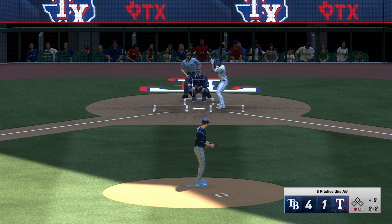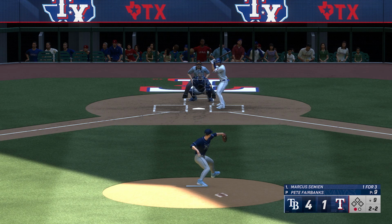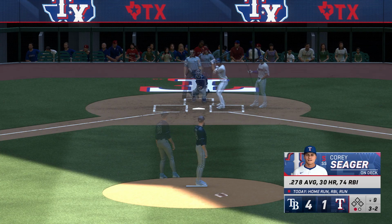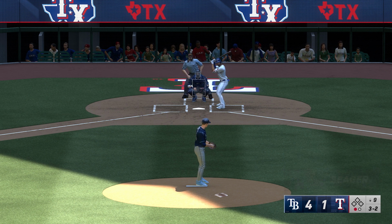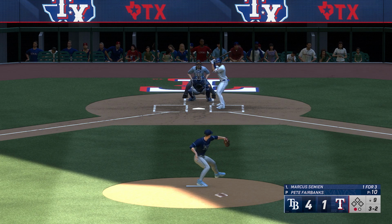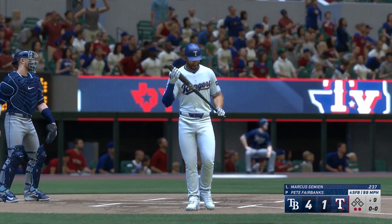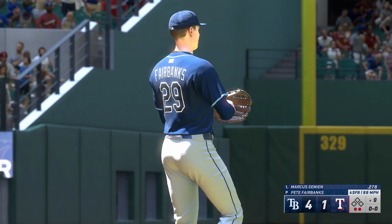What I like about this guy, his bat stays in the zone for a long time. Gives him the ability to foul off tough pitches. And that's too high. Swing and a miss, struck him out. And now 1 out remaining for Texas. Oh, you got to be pretty quick with the bat speed these days.